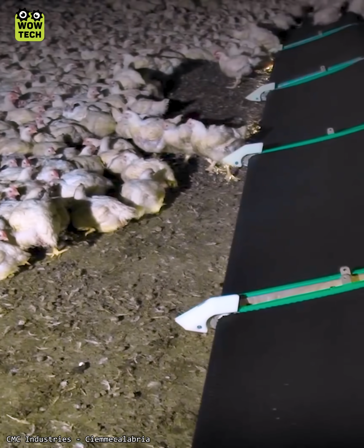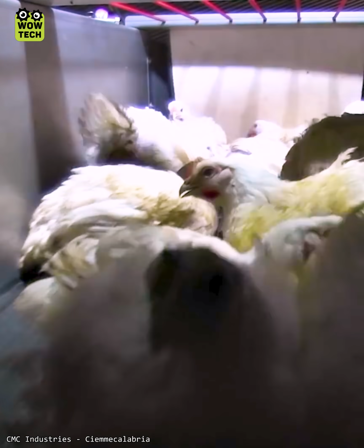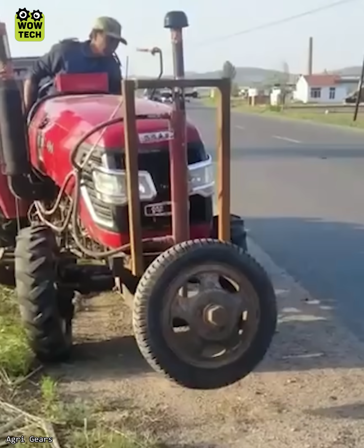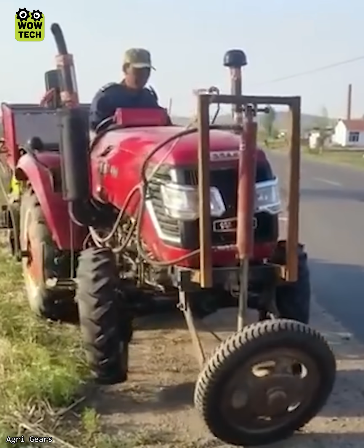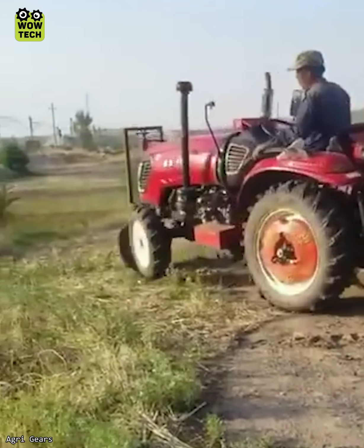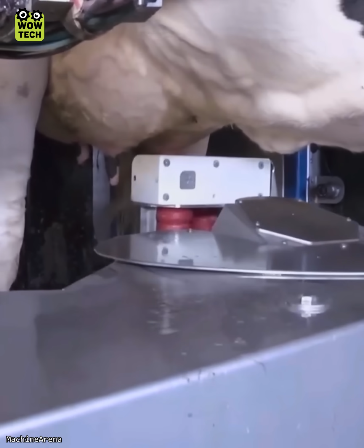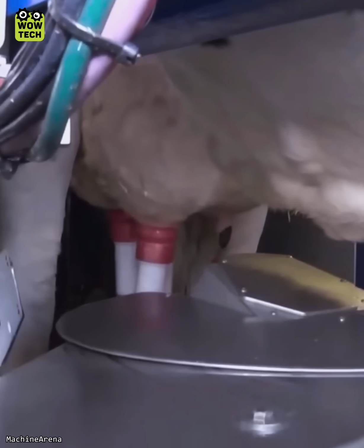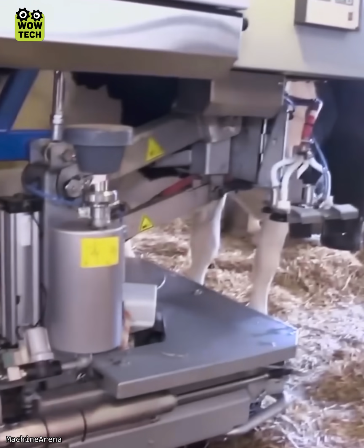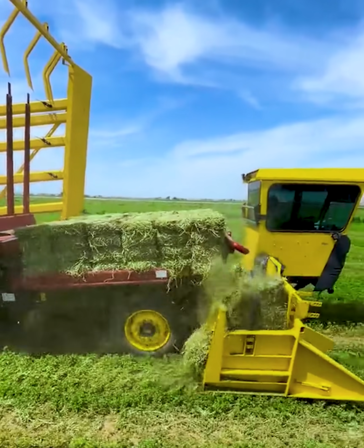Farmers use this escalator to get chickens onto the truck. A brilliant idea to shorten your turnaround time. And those are agricultural machinery on a higher level.